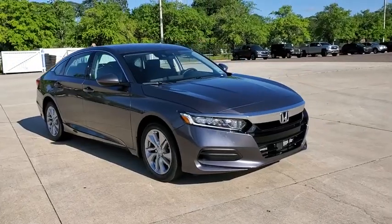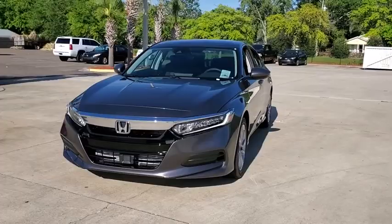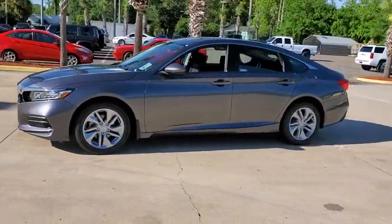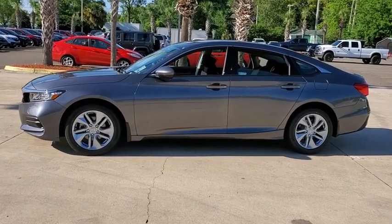We are pleased to show you the 2020 Honda Accord. Ingeniously simple, yet overflowing with luxury and technological creativity, all that and more in the Accord. Here are some of this vehicle's great options.